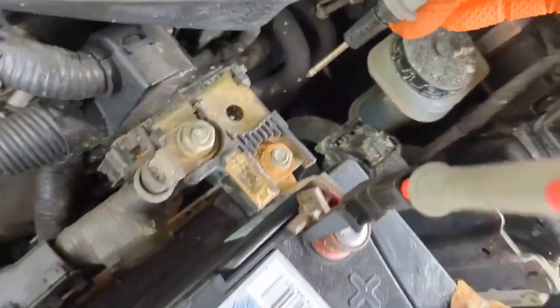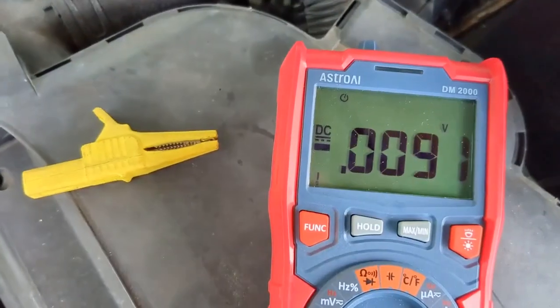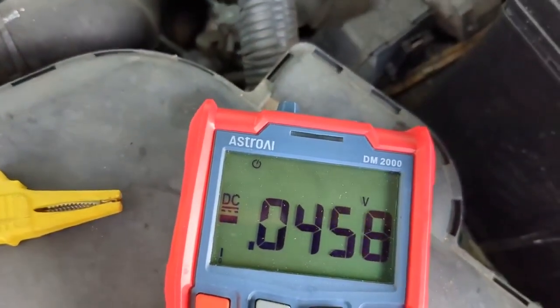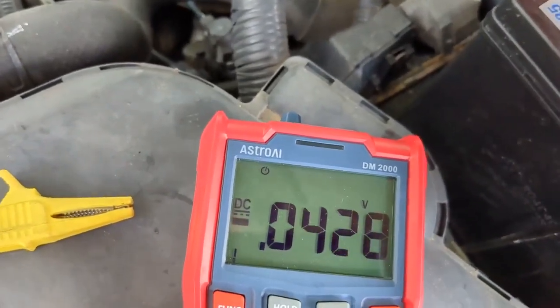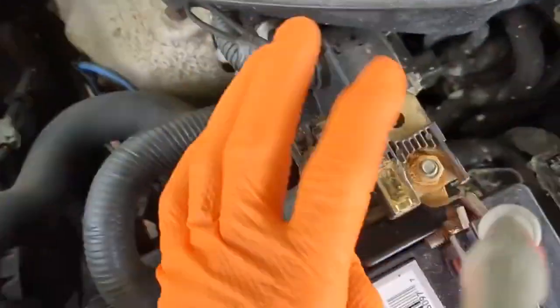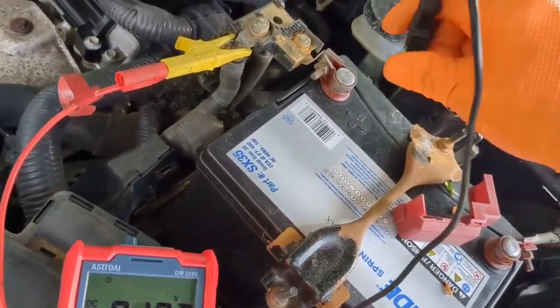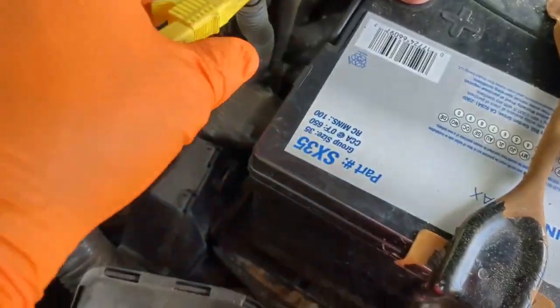And then we come to here. It looks pretty gnarly. All right. And we got more voltage drop. And then we come here. It's about the same. We go on this. We got more. And then right here, it's right about the same. I just want to eliminate this as any kind of variable. And that's probably not the problem. Like this. I want to contact the actual battery. There you go. So we got about 20.